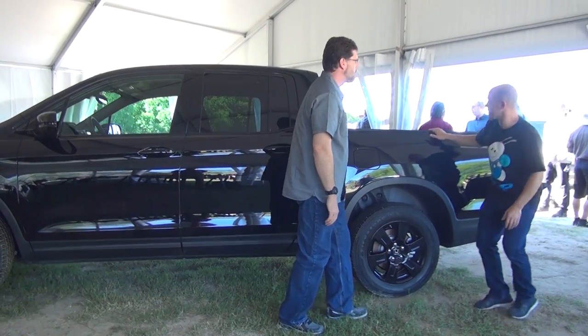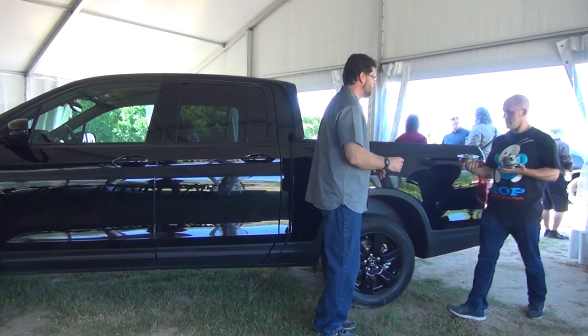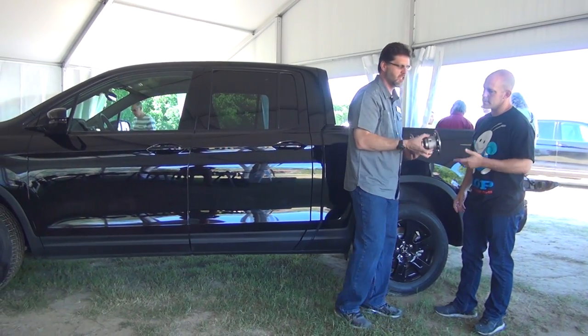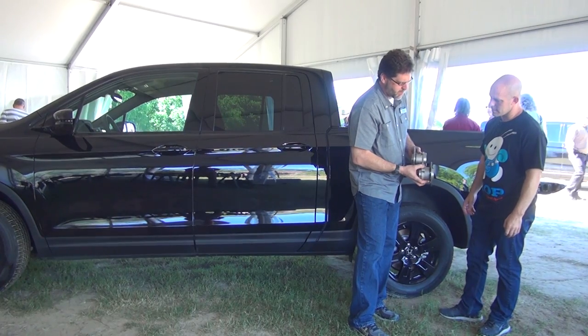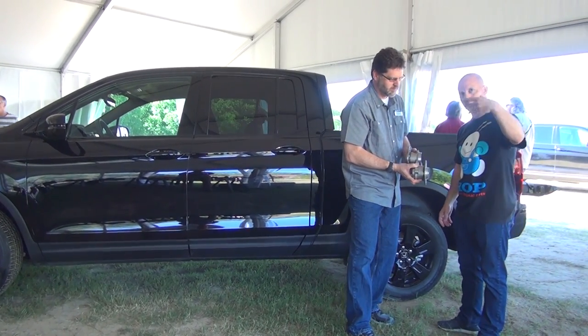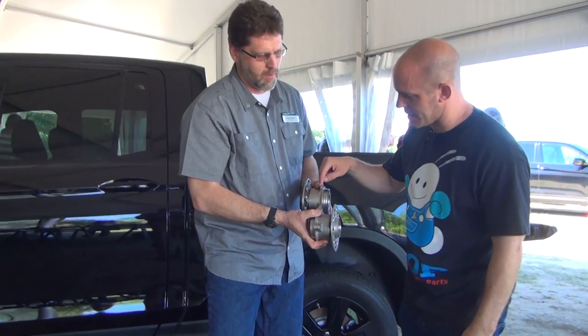Let me show you a couple of those key parts. What do we have here? We have the knuckle and hub assembly. Kind of the same philosophy. We needed to do some internal changes. You can't see those, but what you can see is the thickness of the actual attachment to where the knuckle goes. Come in a little closer. You guys have to see this. You can really see the difference.